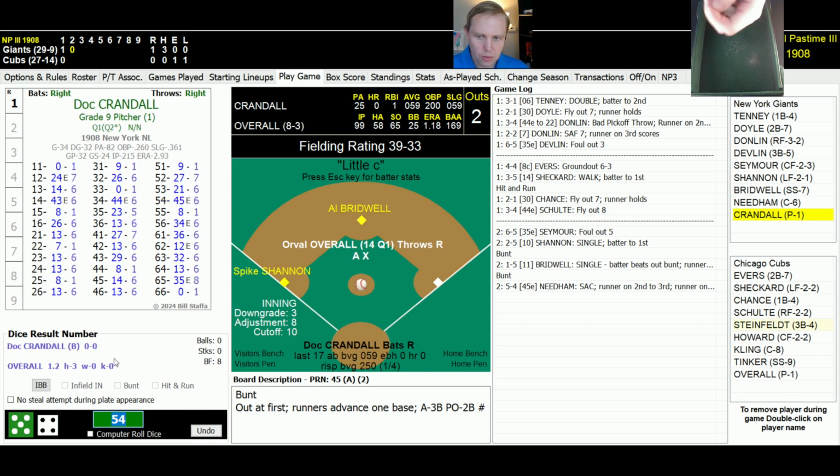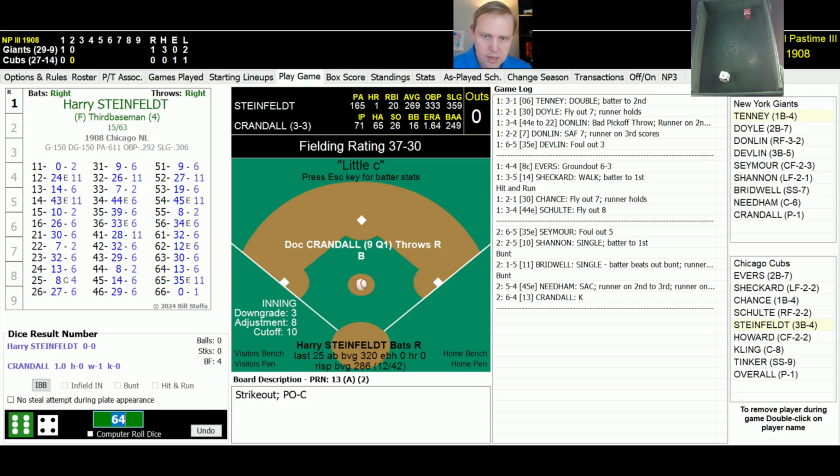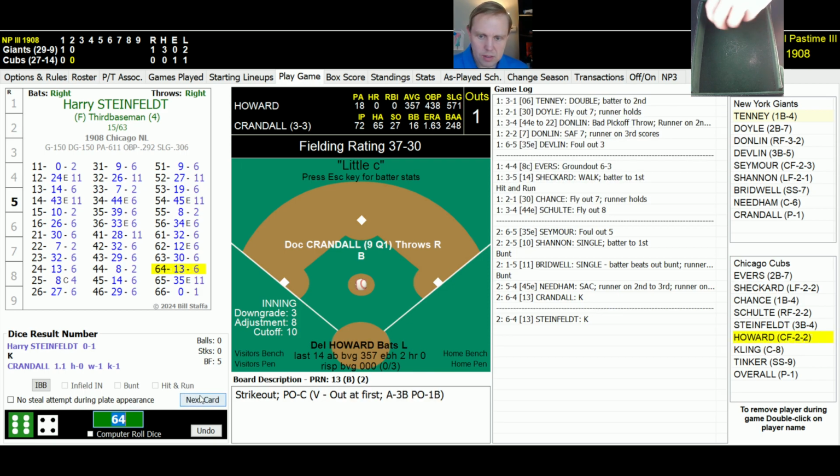Runners on at second and third, and of course they'll pitch to him. Crandall rolls a 64 for a 13, and he strikes out, and that ends that inning for the Giants. We go now to the bottom of the second inning, and it's a 1-0 lead for New York. Here comes Harry Steinfeld. Harry rolls a 64 for a 13 and strikes out.